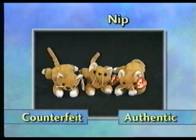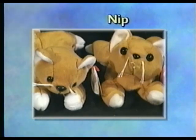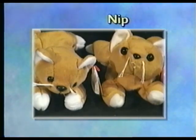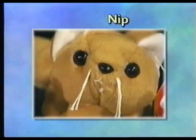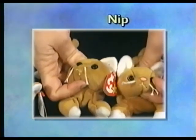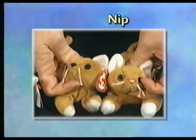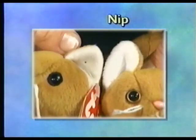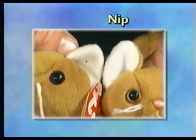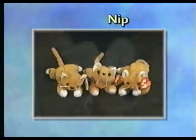Here we have Nip. On the Counterfeit, there's actually two different versions of Nip here. One has a nose that is too large. They both have black eyes instead of the two-tone eyes, but one set of eyes is much larger than the other set. The yarn used for their whiskers is actually a thinner yarn than the authentic tie, and then the white fabric on the inside of the ears of the middle one is an off-white instead of a white plush.